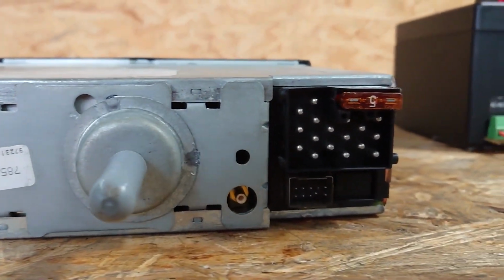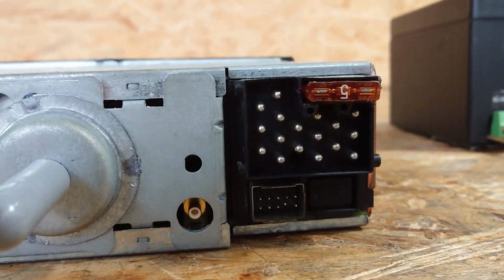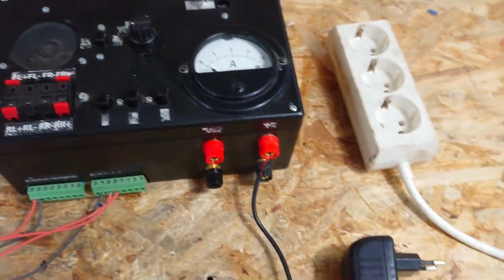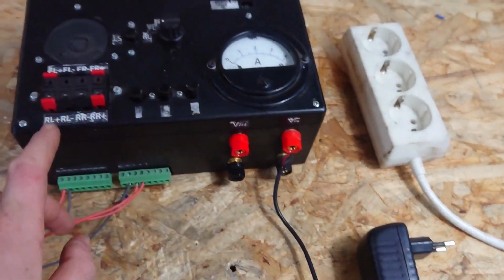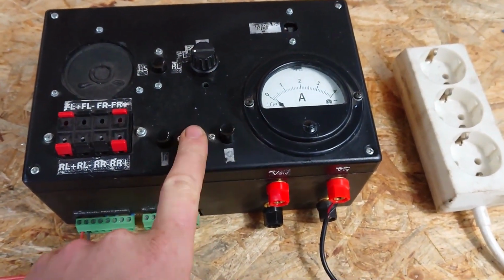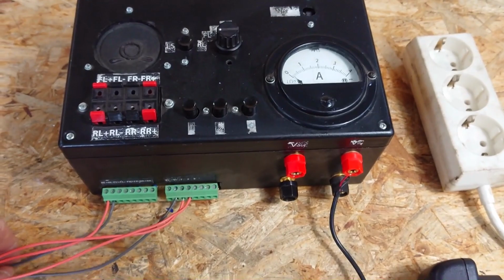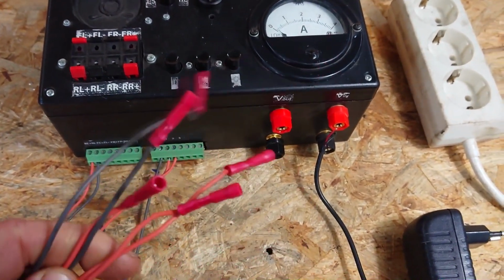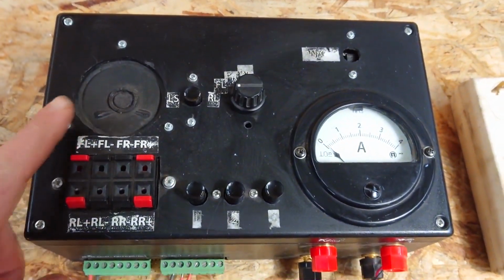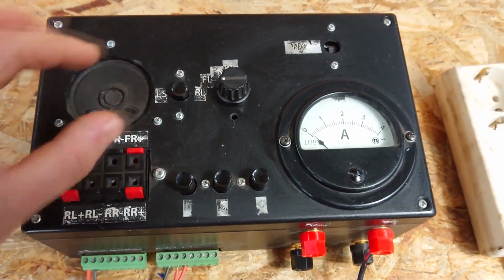But essentially, you just need a 12-volt power supply, one loudspeaker, and a cassette tape. Since I test car radios a lot, I built this tester a few years back, and there also is a video about that build in the video description. It can supply 12 volts to various pins selectively, measure the current that the radio draws, has a loudspeaker with selector switch for left, right, front, and rear, and some other features.